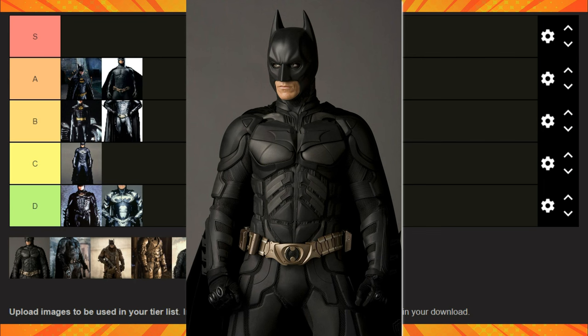Okay, and our third suit from Ben Affleck on Batman v Superman, 2016. This is the armored suit that he used to take on the Kryptonian. Now, this is straight from the comics, because this is completely inspired by and looks a lot like the Dark Knight Returns armor that he wore when he fought Superman. So this is comic accurate.